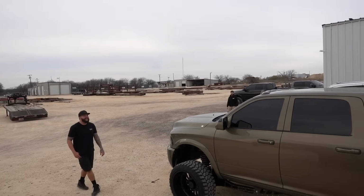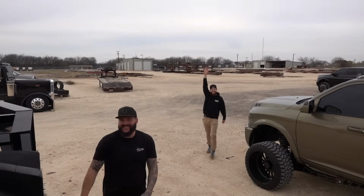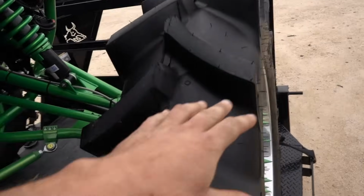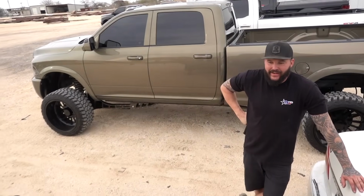No, this is what we need. We need a Ranger build. All right, raise your hand if we need a Ranger build. Okay, that's all we need. That's all that matters. I don't know about all this. That's not going to fit in a race trailer on the stacker.